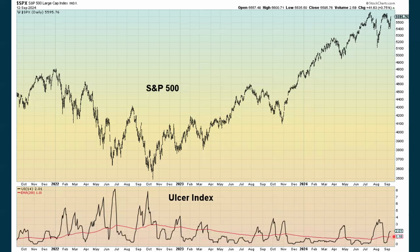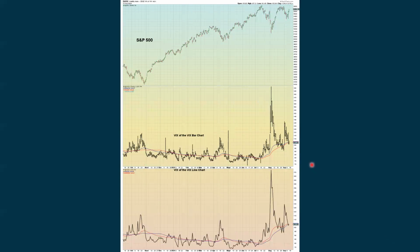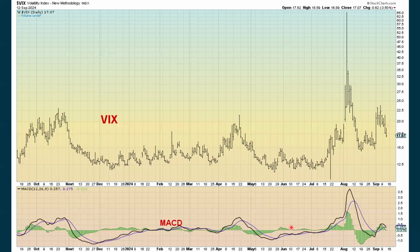Looking at sentiment, still showing we're kind of high here with the Ulcer Index, coming down with the VIX as the S&P has been going up. We're coming down to the moving average on the line chart, which is the closing value, and dropping them down to the moving averages with the bar chart. Also, when the VIX is down, the VIX of the VIX also continues to decline, even though it ticked up a little bit here on a closing basis. And we had been going up with the VIX as far as momentum. Now the MACD is starting to roll over and switching to more of the downside.